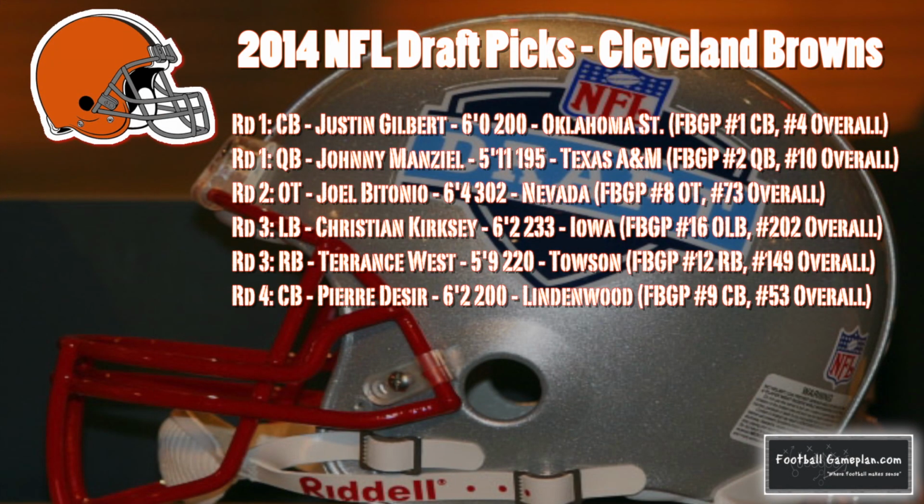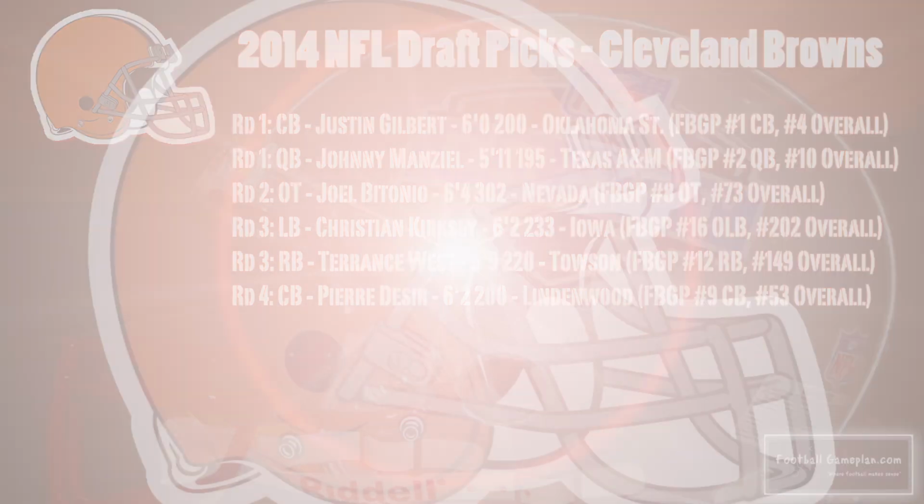The Browns came into the 2014 draft with 10 selections and looking to do some damage, and they were able to parlay those 10 picks through wheeling and dealing into 6 strong prospects to help their football team, like Christian Kirksey out of Iowa, solid coverage linebacker, Joe Bitonio out of Nevada, who's an outstanding tackle prospect that can kick down inside at guard and excel there as well.